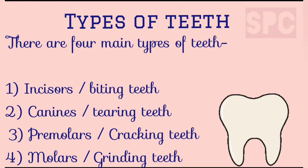Types of teeth. Students, we have 4 main types of teeth present in our mouth, each performing a different function. They are incisors, canines, premolars and molars. Let's understand about these different types of teeth in detail.